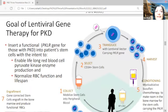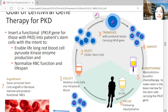So, what is the goal of lentiviral gene therapy for PKD? It is to insert a functional PKLR gene into the patient's stem cells in those patients with PKD. What it does is it'll normalize the red blood cell function as well as the lifespan. So we talked about collecting the stem cells, selecting out just the stem cells, which is what's called a CD34 positive cell, going to the laboratory to put in the PKLR gene.